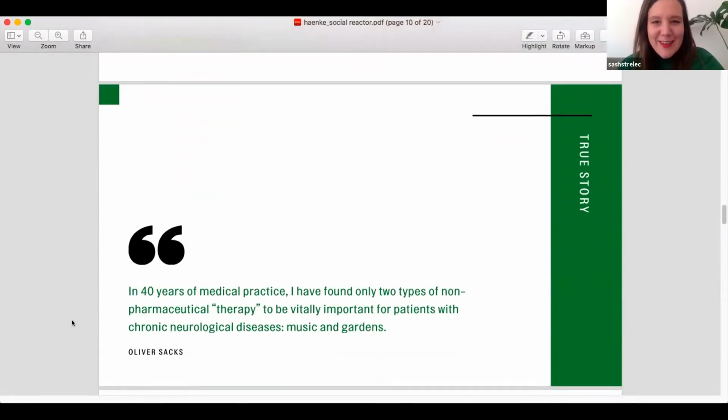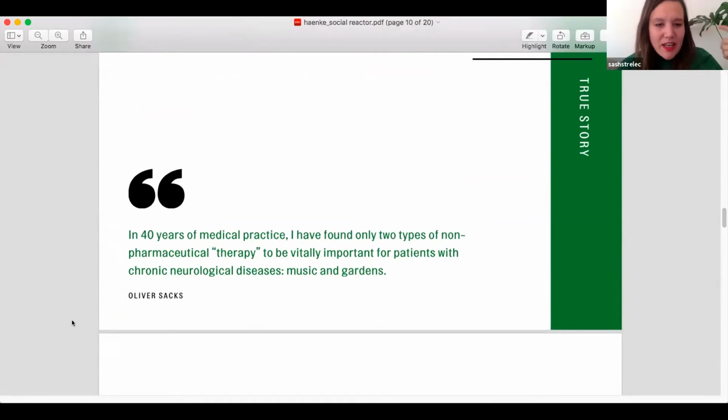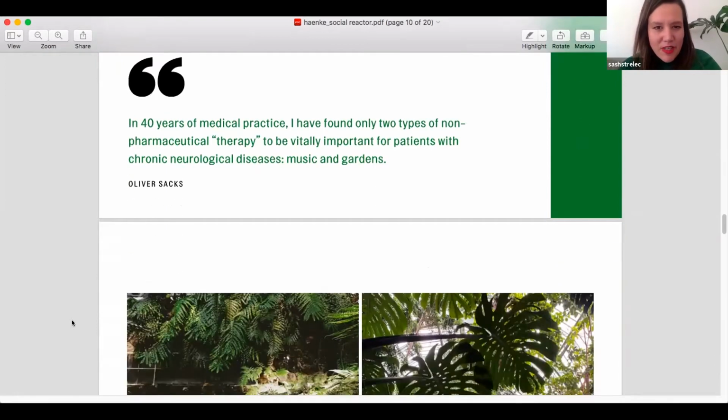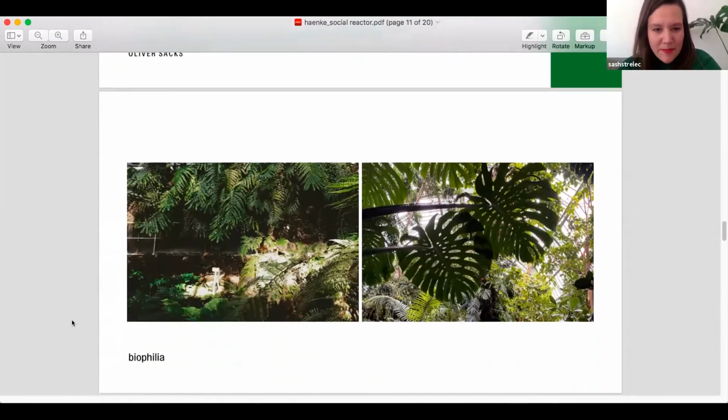My favorite, or one of my favorite authors, Oliver Sacks, said in one of his articles, I think, that music and gardens, or greenery, are the two things that he's seen evidence for that are not pharmaceutical, but do help people relieve their stress or mental health issues. Obviously, if you are suffering from mental health issues, you can turn to plants, but you should also try consulting a professional, by the way.